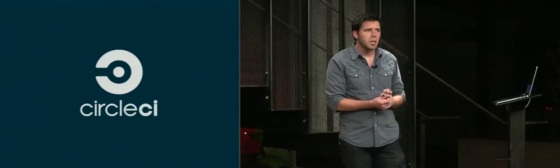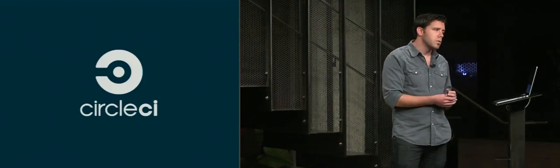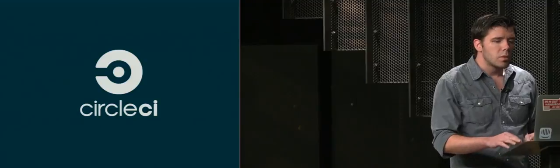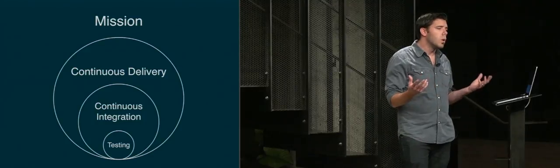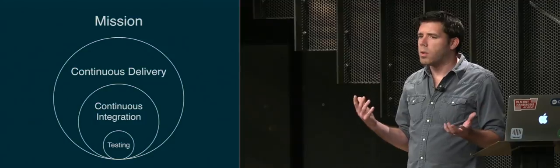So we spend a lot of time thinking about this and thinking about how to build the right products for them. And I'm going to talk a little bit about how to reach those and what our go-to-market is and how it relates to all the rest of you. So CircleCI is about continuous integration and continuous delivery. So at the core of what we do is testing, but really we're about developer workflow automation.